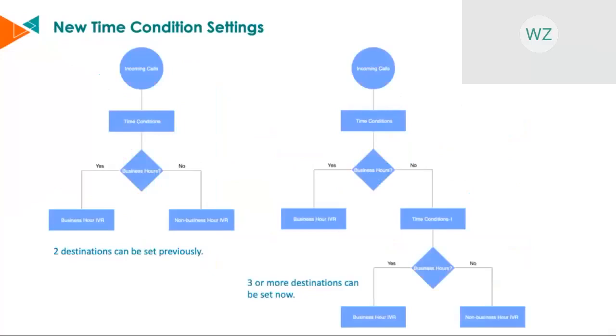The updated new time condition settings. We have made a major change to the time condition settings. In the previous version, you could only have 2 inbound destinations. As a result, you could set inbound destinations to business hour IVR and non-business hour IVR only. But now, in the new version, you can set 3 or more inbound destinations by linking several time rules together.